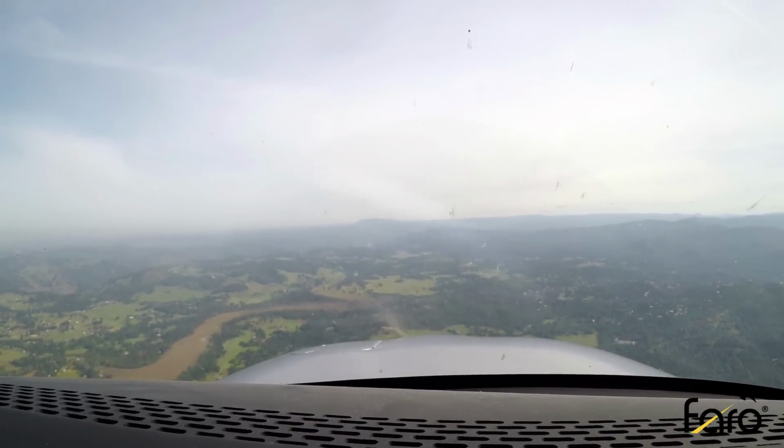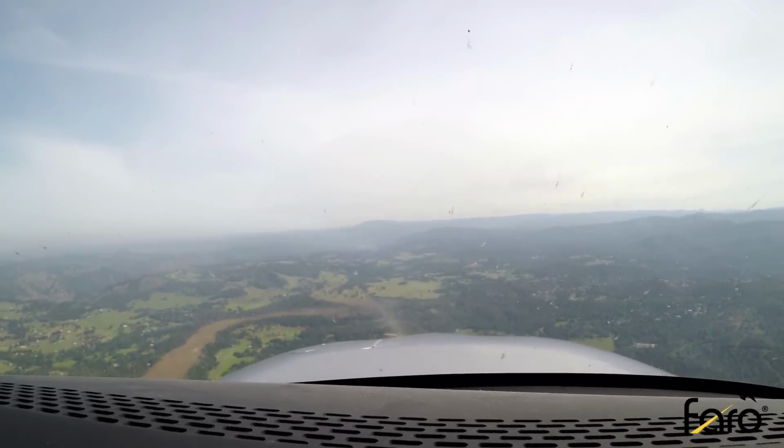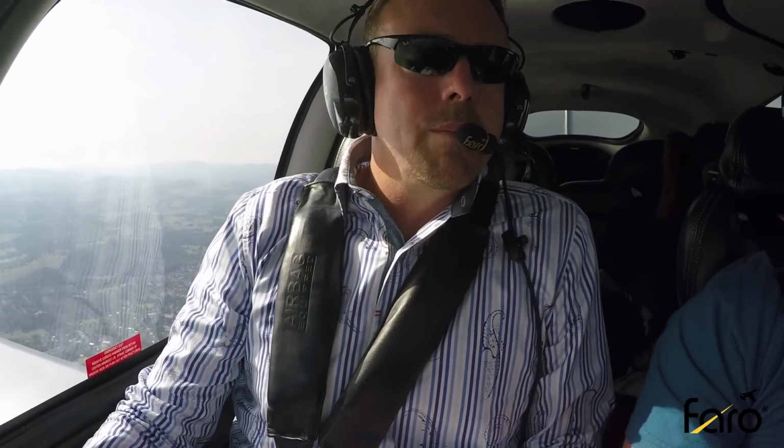At this point, you'd want to make sure your gear was down if you had that. Columbia traffic, Cirrus is on a 4-mile final for runway 35. We'll be circling runway 17, Columbia.